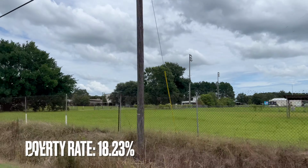Now last but not least, we're going to talk about the crime grade. Now everybody loves hearing about the crime grade in each one of these cities. And I can tell you now that Ashford gets an A-. An A- means the rate of crime is lower than the average U.S. city.